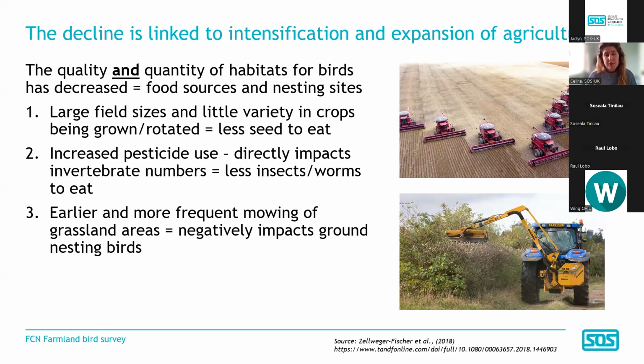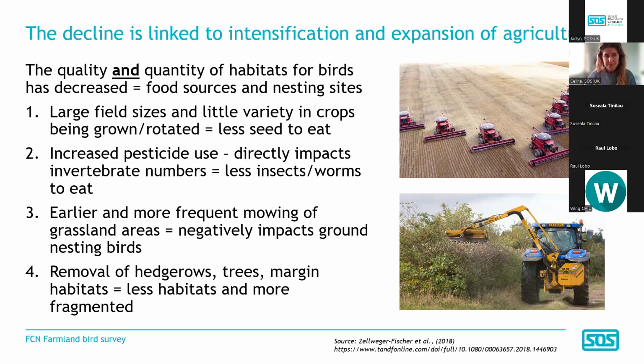There's also a lot more frequent mowing of grassland areas. A lot of farms are quite aggressive with how they do their mowing. It can be quite frequent and it negatively impacts the ground nesting birds that want to nest along grass. So again, there's a lot less nesting habitat available.